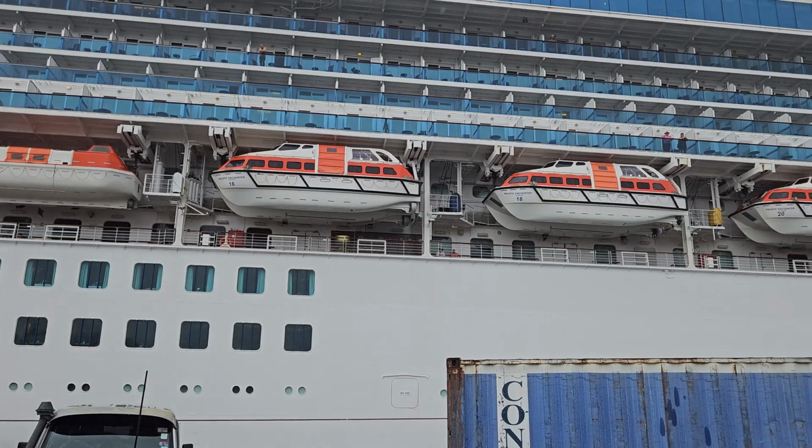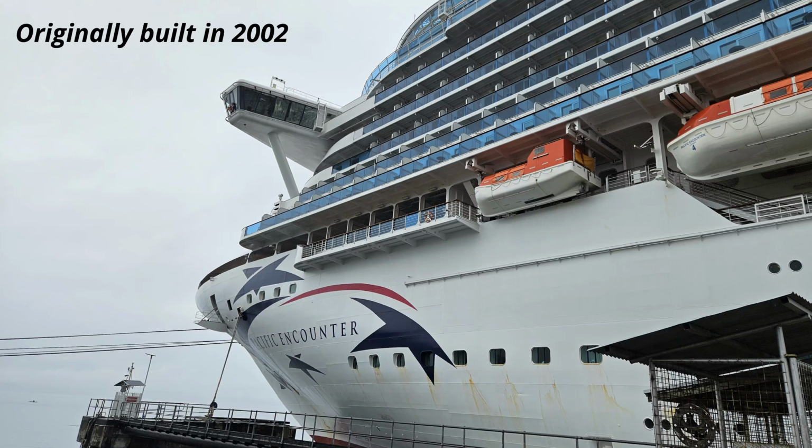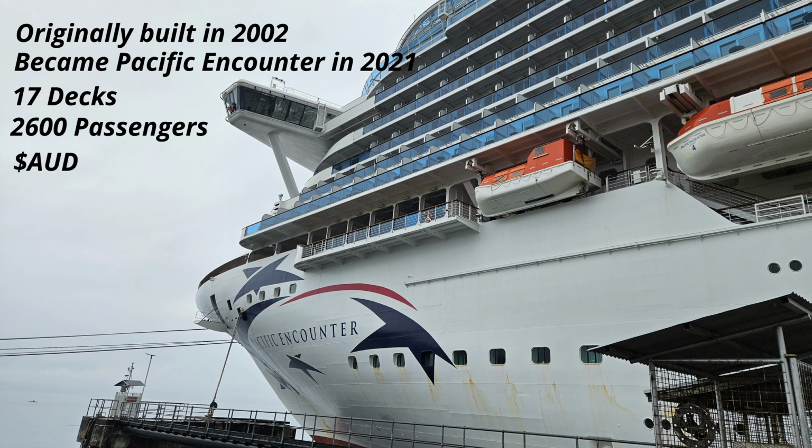Before we begin the tour, let's start with a few facts about the ship. She was built in 2002 as a Star Princess for Princess Cruises. She was transferred in 2021 to P&O Australia as Pacific Encounter. It has 17 decks, 13 of which are accessible to passengers. Has a passenger capacity of 2,600 passengers. The onboard currency is the Australian dollar.